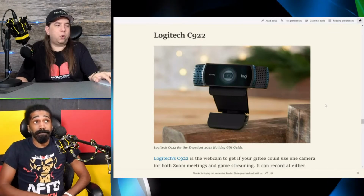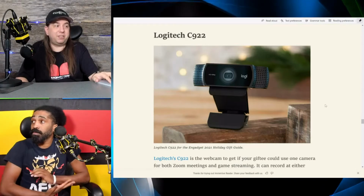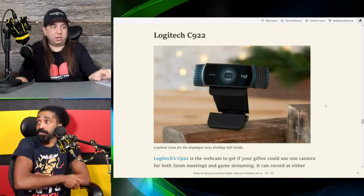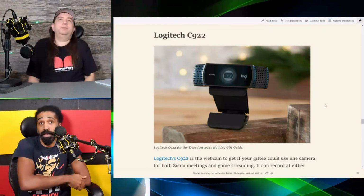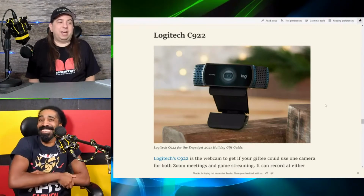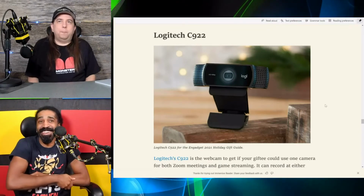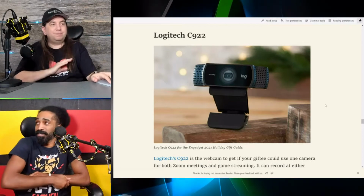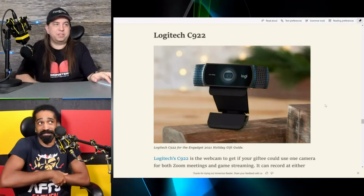The only change that has been made to this camera in a decade is that they changed the Logitech name to the Logi name on the front. I wonder which one I have. Because I literally have this camera, it says Logitech instead. I think I have the Logitech one also. Other than that, nothing has changed with this camera in a decade.